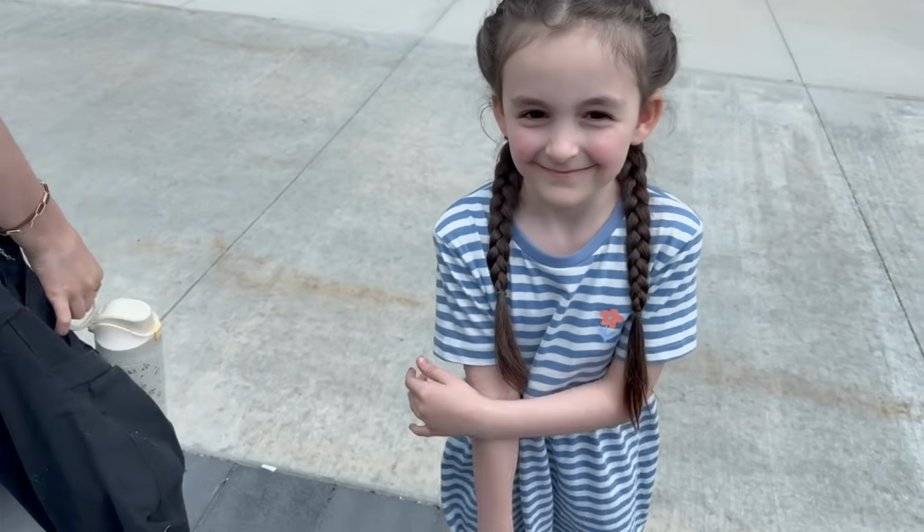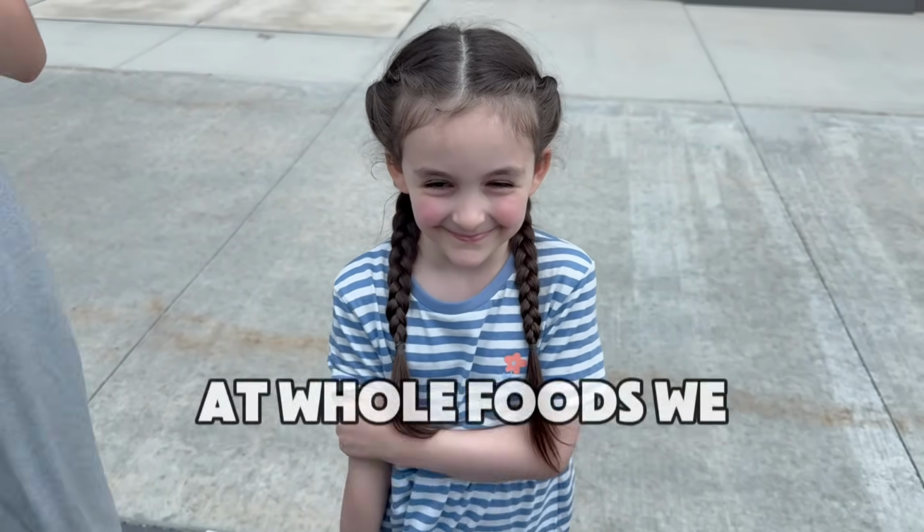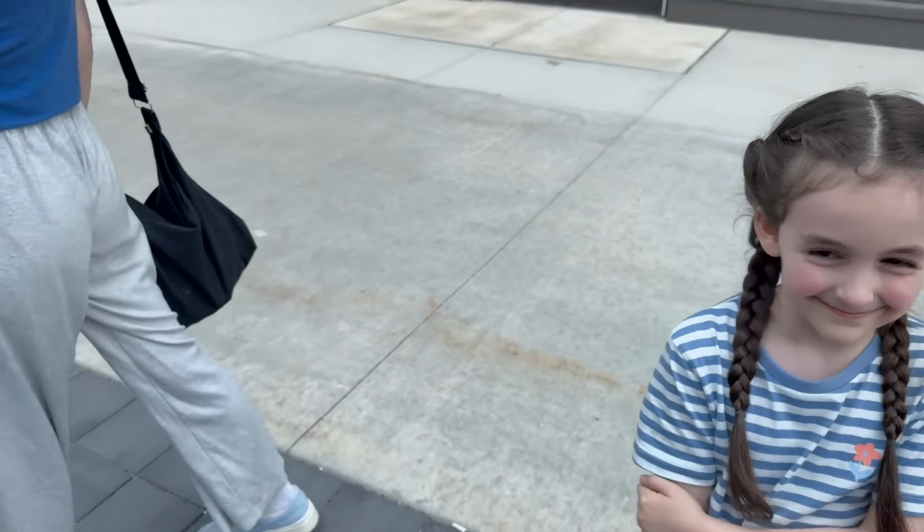Okay, girls, we're gonna check out all the sales. Because when we shop at Whole Foods, how do we shop? We shop the deals and the sales. We look for those little yellow signs.